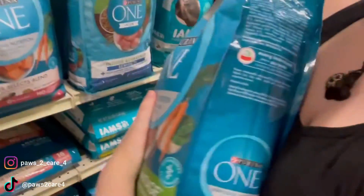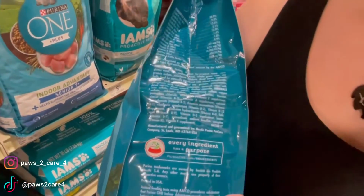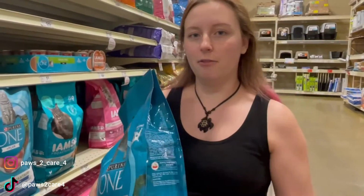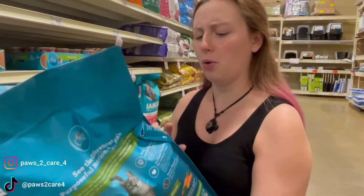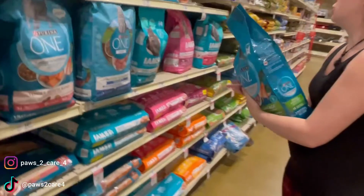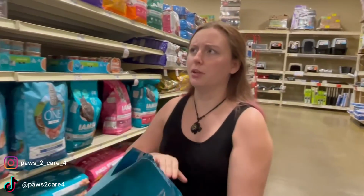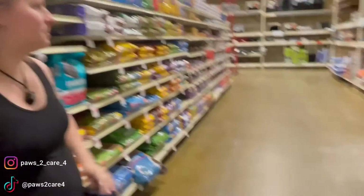So this is the one that we can actually afford to get for budgeting. Ingredients: turkey, chicken byproduct meal, which obviously you do want to avoid, but more expensive cat products, right? You're buying what quality you're getting. It's not necessarily the best, but it is a good step up from Meow Mix, which we were feeding them, which had so many other fillers in it. So this is the one that we use. We do plan on getting more expensive once we can actually afford it, if that makes any sense.